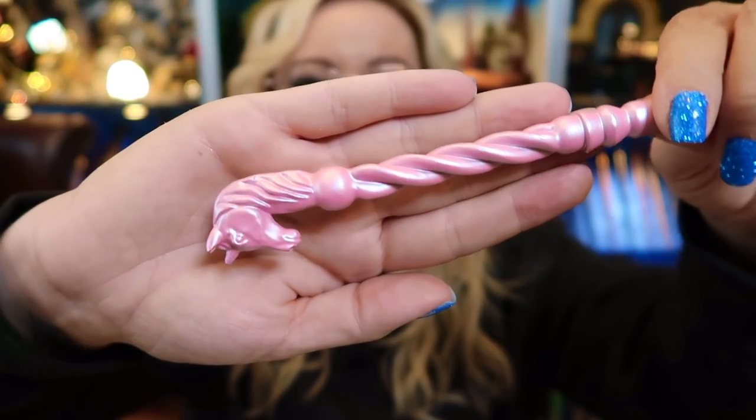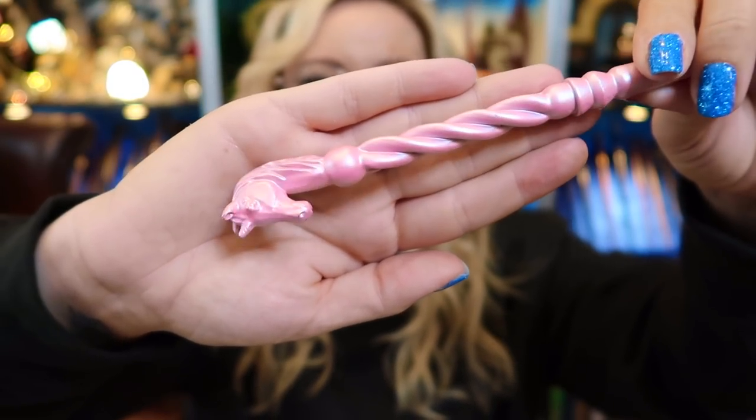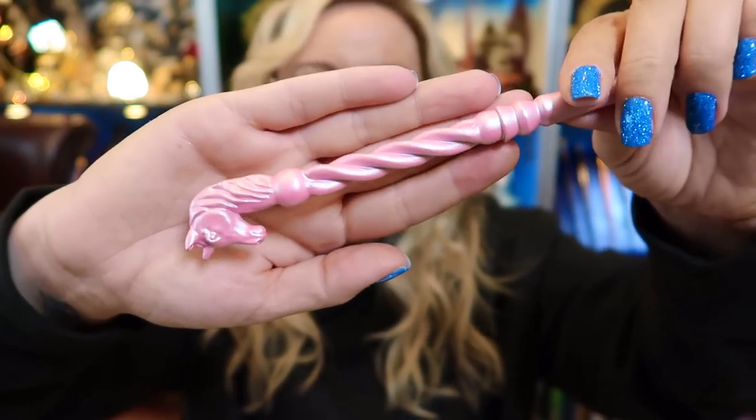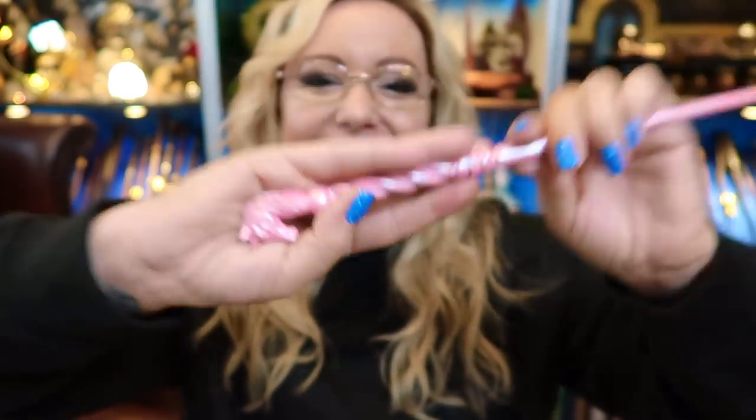Let's get started. So today, because I'm doing a bit of a mermaid look, I am using my gorgeous Lunicorn exclusive wand from LitJoy. You can only get this if you are an exclusive LitJoy Lunicorn member. This is beautiful. I did an exclusive giveaway very recently, but as I always say, I'm going to put it back before I break it.